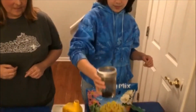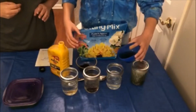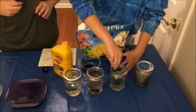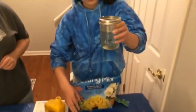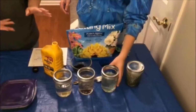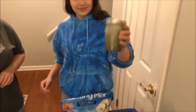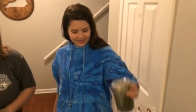Pretty dirty. And our third one is going to be some chemicals. So see how it's already turning that water green, and it's got some things floating in it. Now this last jar down here, I put all of these things in and I left it for about 24 hours. So Mallory's going to pick it up and shake it really hard. There you go. Now look at all that stuff floating around in there. That is not good. Would you want to drink that?